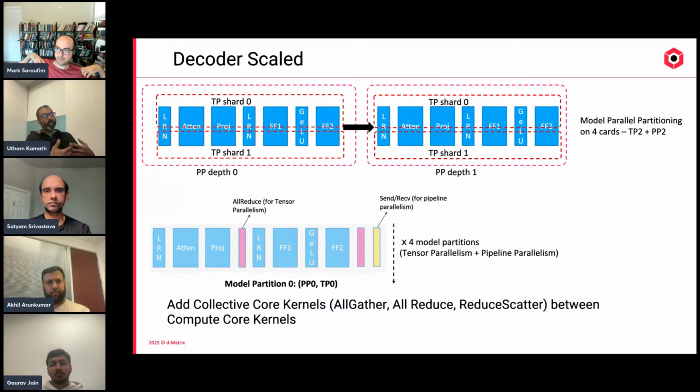We take a look at the hardware, decide how we would like to parallelize either in a pipeline or tensor parallel fashion, and then in the model factory add those annotations. And once those annotations are in there, this is how we would structure the kernels to scale out.